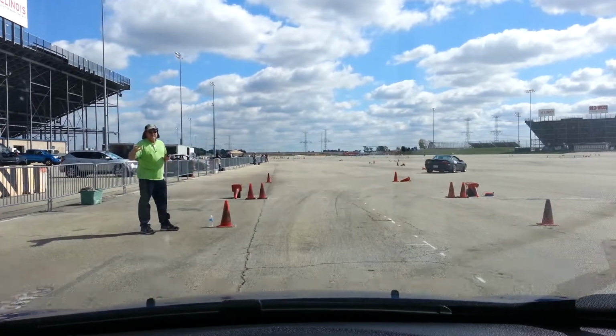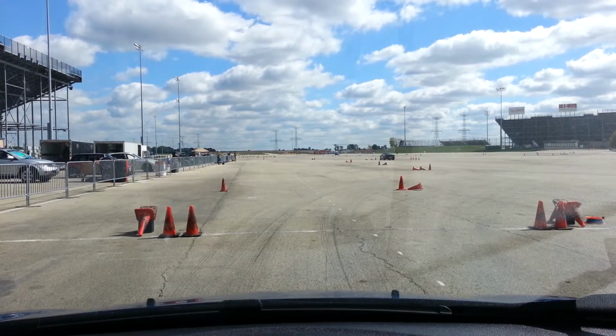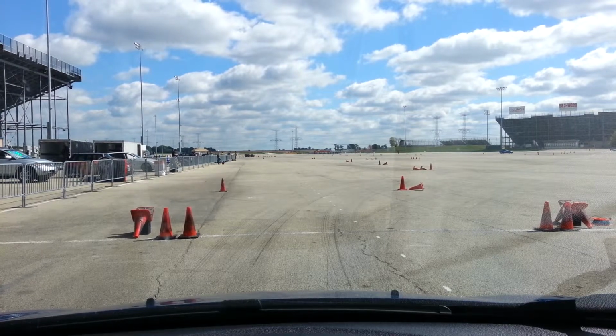Pretty blue. Does not want a DNF this run. We do not want a DNF. And it looks like he's got a clean time in the books of a 56.468. Congratulations for Steve. Adam Britton has a cone on this run.